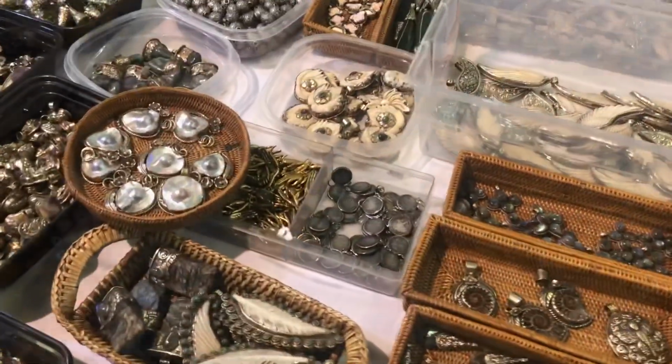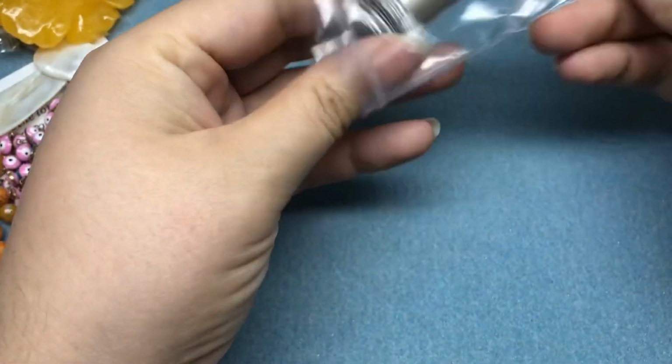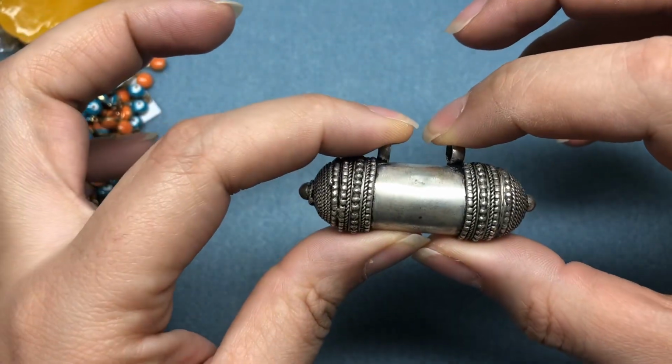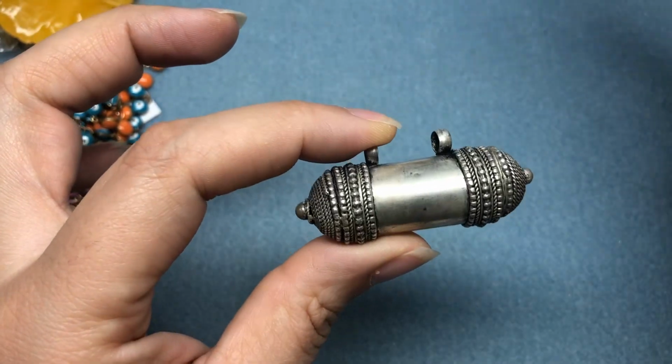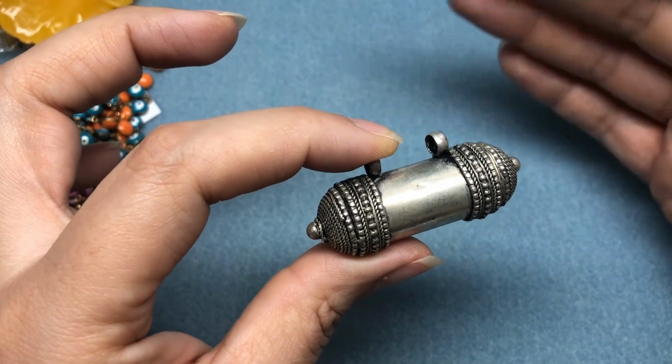stay tuned for more. This is the item I ended up buying in that booth. I got a little overwhelmed and I was like, oh, come back, but I didn't go back. There was one pendant I'm really sad that I didn't buy, but you know, I always think bead things happen for a reason. If I don't get something, there's a reason, or it wasn't supposed to come to me.